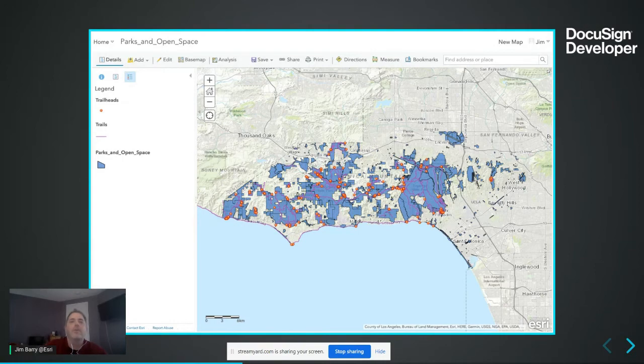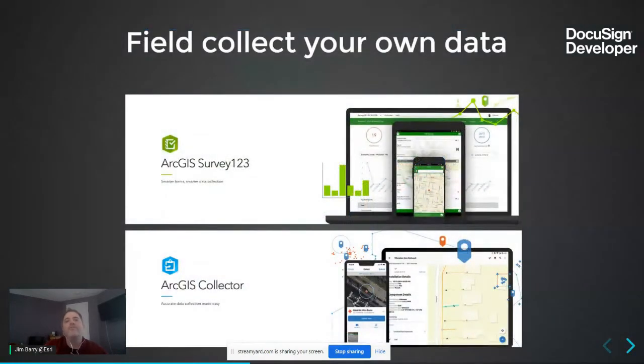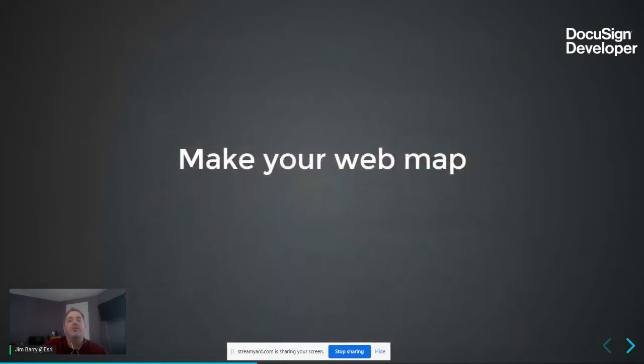Now, if you don't have the data you want to map, sometimes you need to go out to the field and collect that data yourself. We have mobile apps that you can run on a tablet or a smartphone that uses the GPS that's built right into the device to collect yourself or crowdsource the data that you want to map. They are Survey123 and Collector. And as was mentioned before, Survey123, we're going to have a little workshop on how to use that. So I'm not going to go into that in too much detail. You'll be seeing that soon.